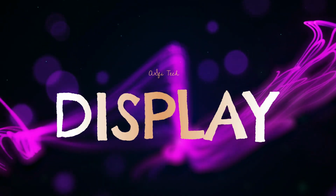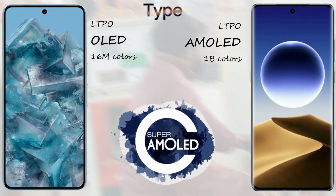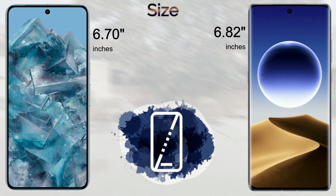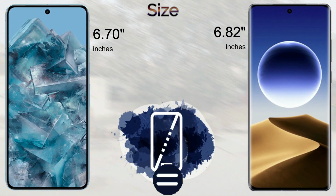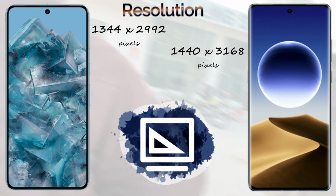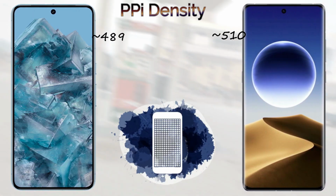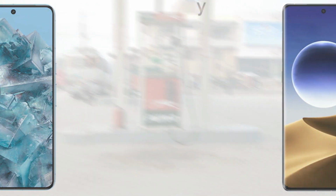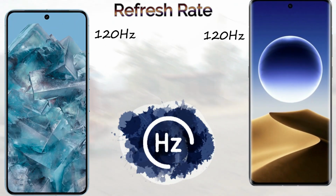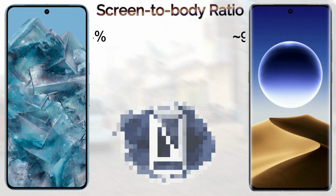And the screen size, the Google Pixel 8 Pro comes with 6.7 inches and the Oppo Find X7 Ultra comes with 6.82 inches. The resolution of these devices, the Google Pixel 8 Pro comes with 1344 by 2992 pixels and the Oppo Find X7 Ultra comes with 1440 by 2168 pixels. And the PPI density, the Google Pixel 8 Pro comes with 489 and the Oppo Find X7 Ultra comes with 510. And the refresh rate is the same, 120Hz.